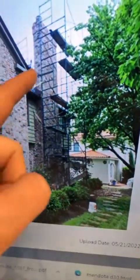But realize that when we're doing a job, we have to set scaffold to be safe, and we have to get everything set up around the house and be tied off when we're up there. So when you have work done on not just the chimney but other parts of the house, it might affect some of your landscaping, some of the stuff you've planted. Of course, no one wants to make a mess. No one wants to smash your flowers or anything. At least we don't want to.